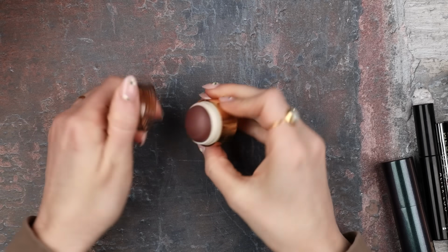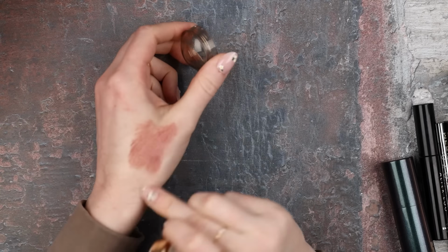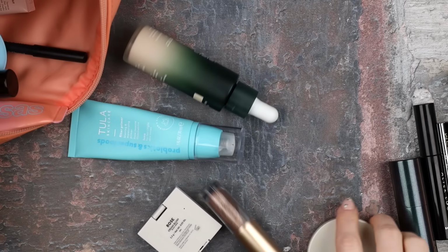Merit Bespoke. Aha! This is the blush. This is the blush that I want to keep and put with my stuff. This is going to be my new everyday for a while. Oh my goodness. One more round.